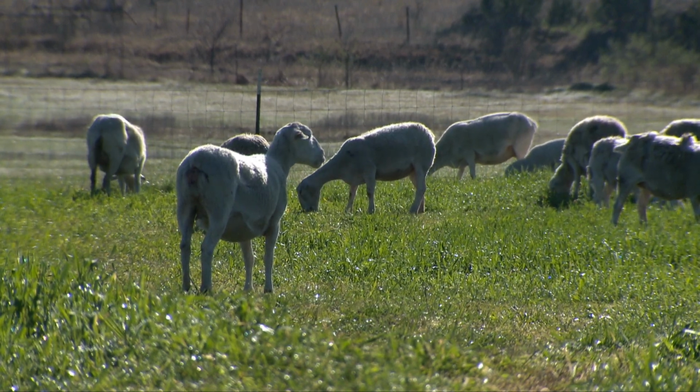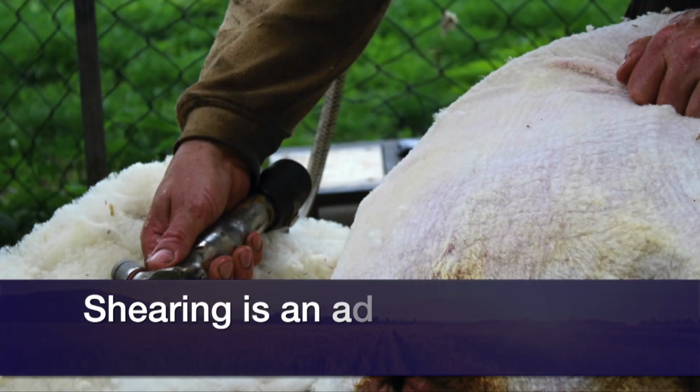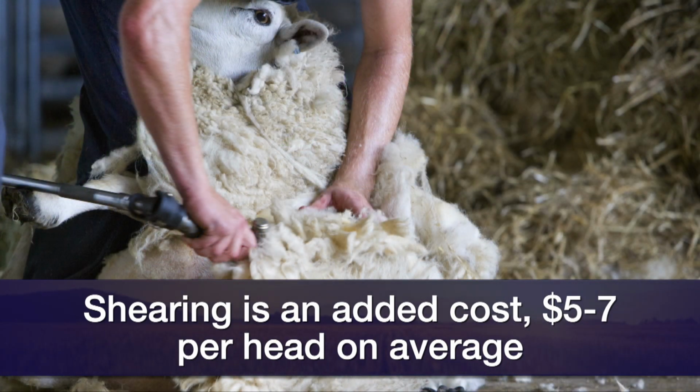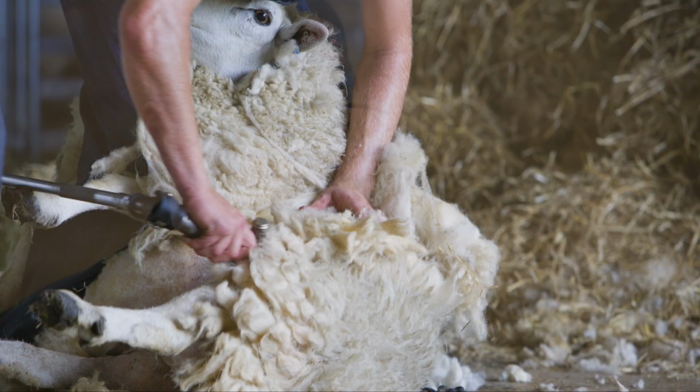So as far as the wool sheep, we'll actually shear most of the lambs at the barn. We haul our sheep to a sheep shearer, and pay him $5 to $7 a head to shear those ewes twice a year, mainly just to keep them cool. Heat stress is real. Oklahoma is obviously a very hot state, and if the wind doesn't blow enough, those wool breeds can get heat stress, and that becomes an issue.